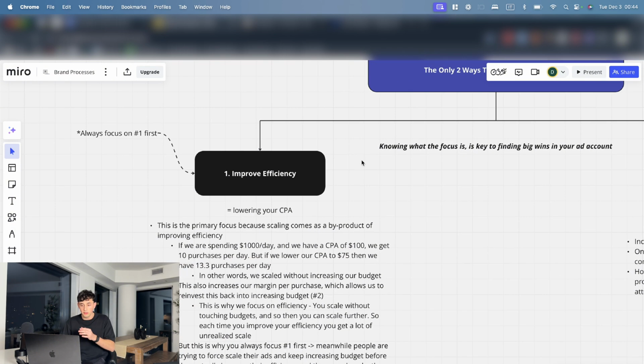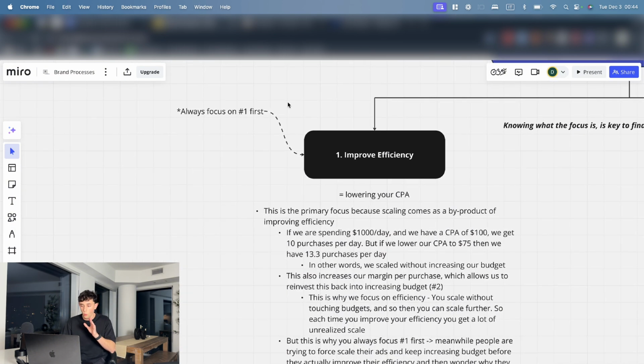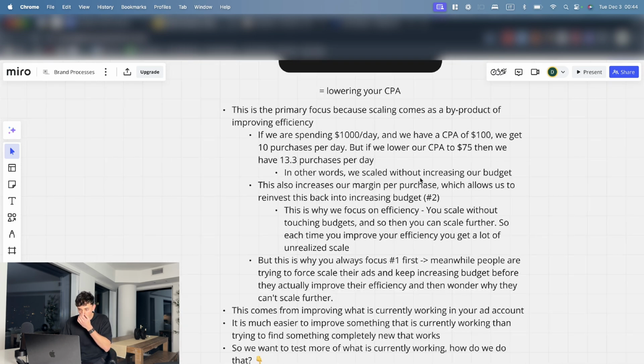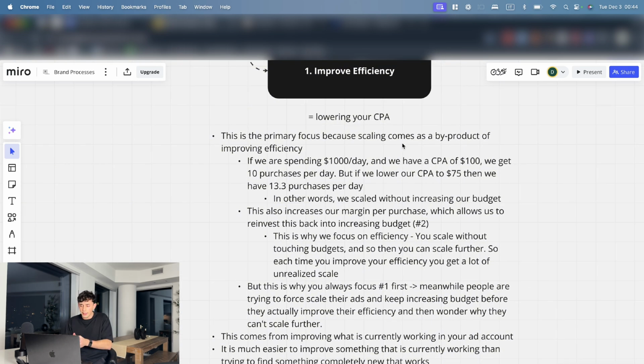Now, I'm gonna walk you through improve efficiency first, because this is what we always want to focus on first, and I'm gonna walk you through why. Improving efficiency means lowering your CPA, lowering your cost per purchase. Right, so if you currently have a $50 cost per purchase, how can we get that to a 45, to a 40, to a 35, right? That's what that means.